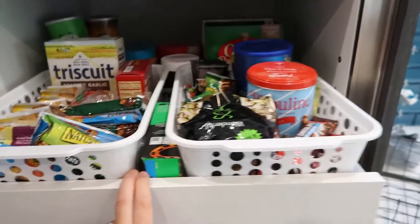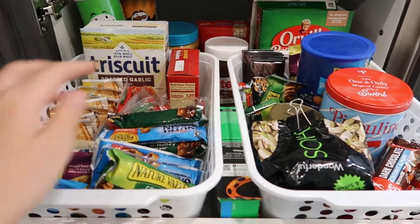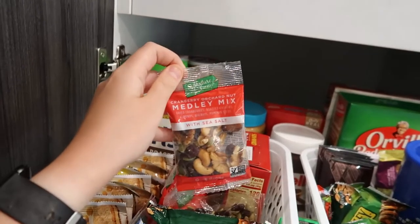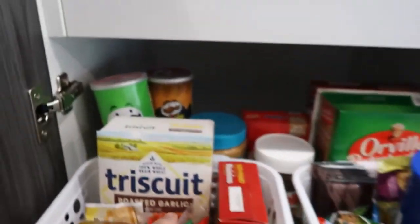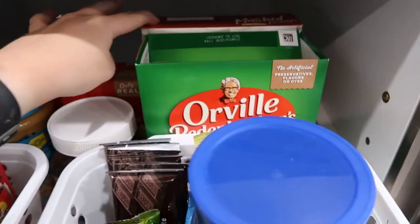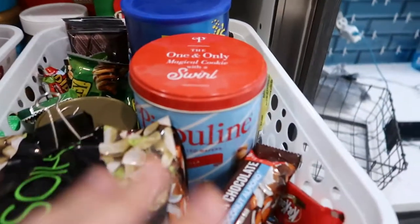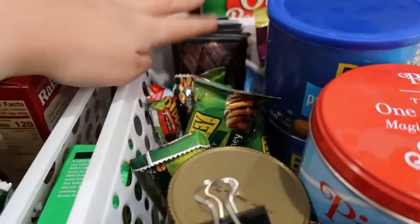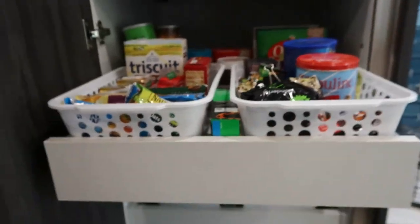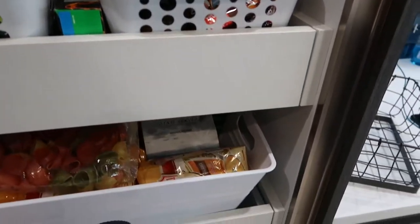And then over here, this is the snack zone. So we have granola bars and stuff. There's applesauce under there, raisins, Triscuits, these little nut medley mixes, Pringles, peanut butter, Nutella, popcorn, more popcorn, and then just a random mashed potato box back there because we don't really have many of those. And then just some more snacks, granola bars, peanuts, Hershey bars, all that. There's chocolates in here and stuff. So yeah, this is the drawer when you first open, at eye level, when you just need a little quick sugar boost, I guess.